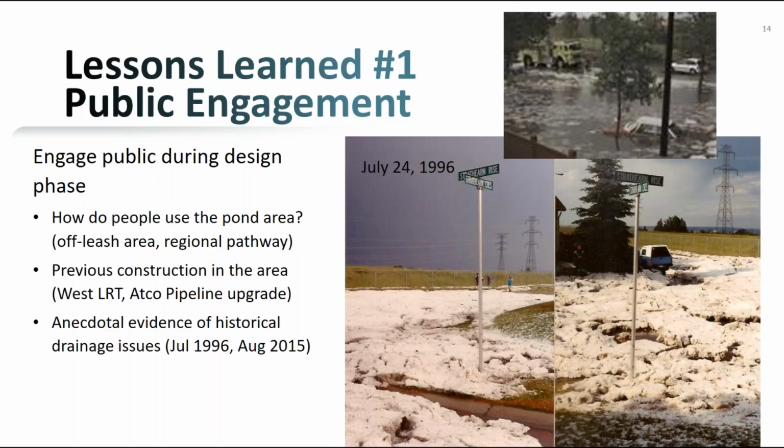So going into lessons learned. The first lesson learned, I would say, is public engagement. The public here, we had some very vocal residents who had also experienced what I would call disruption fatigue. They had lived through quite a bit of construction living in this area, and when they saw our construction vehicles coming to site to set up, they were a little confused.